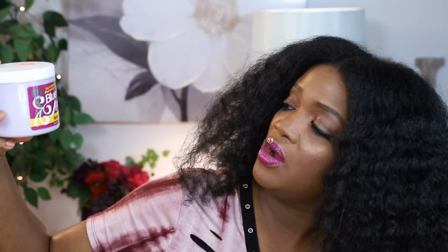Now here goes one. This is called Blue Magic Argan Oil, and it's a herbal complex leave-in conditioner. It's a hydrating formula, and it restores shine and stuff like that. So that's what this one looks like. Let's look at the inside. I forgot to tell you how much the other one costs, but this one costs $3.49. It's a lilac colored leave-in conditioner, and the Super Sure Grow is $3.79.